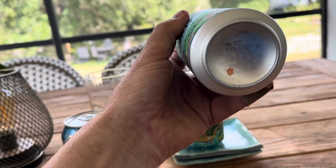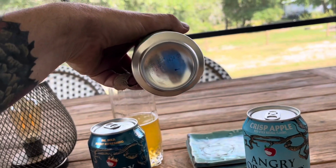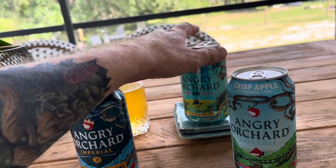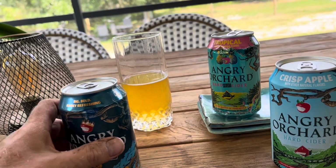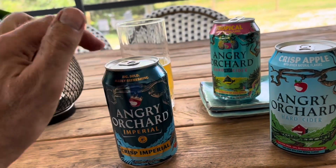What's this say? March 2025. So yeah, probably. It's been sitting around quite a while. Maybe that's affected the taste. Anyway, I don't really like that one. This one I do like. This one I'm yet to try.